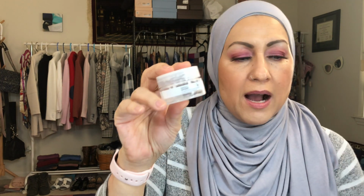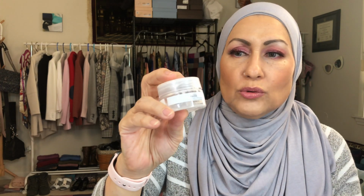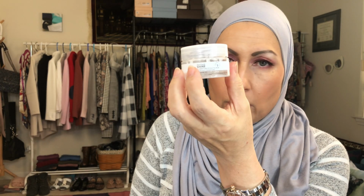Especially if you style it and you use a curling iron and any heat tools, because believe it or not, I do a lot of that when I'm at home because I like to look nice, especially for my husband. So I do all of that, so I have to keep my hair really nice. And this, take my word for it, this is awesome.